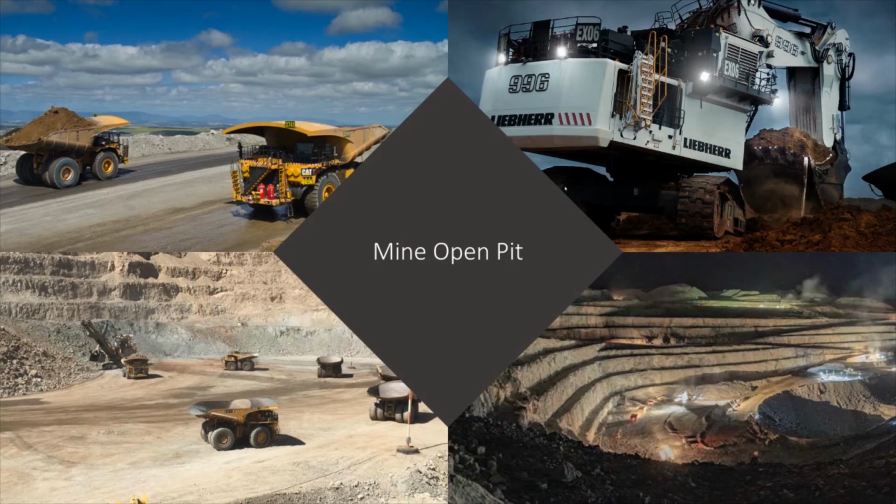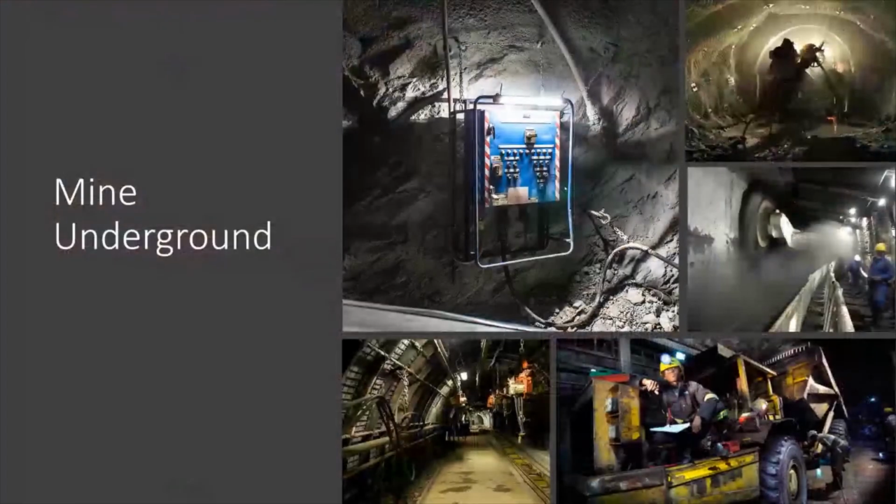Like I said, this operation runs around the clock. So there are specific areas that are illuminated and some areas that are not illuminated. The point is that they're very performance focused. Some of the mining is done underground. These areas, again, are fairly difficult to work with.